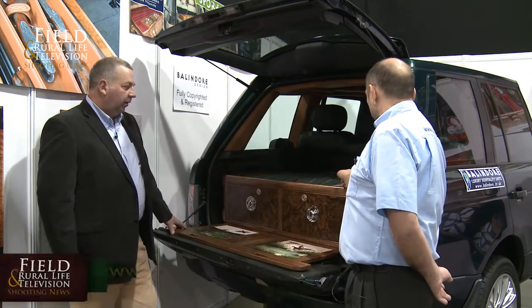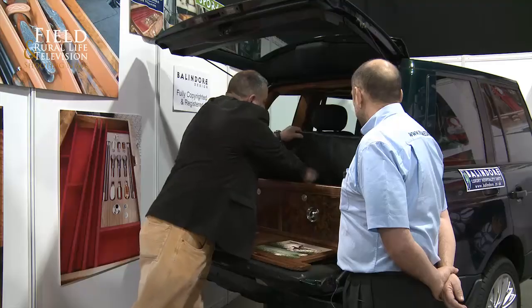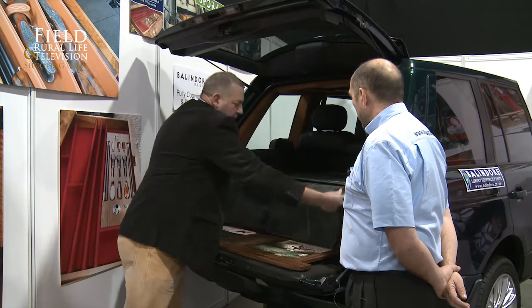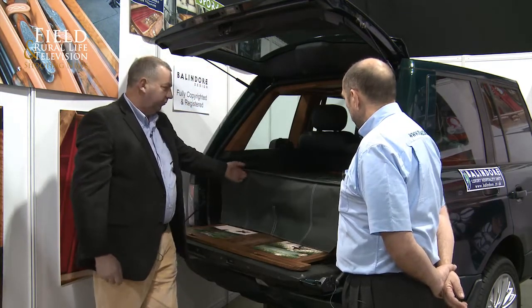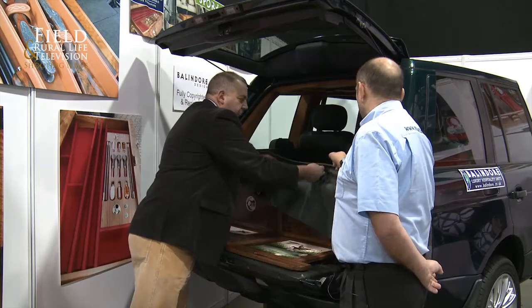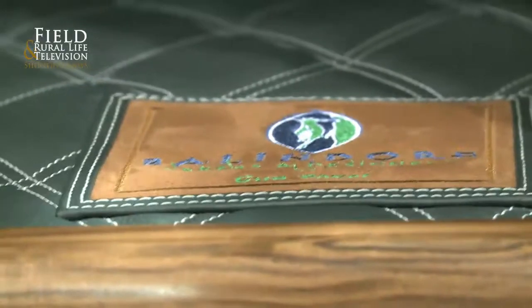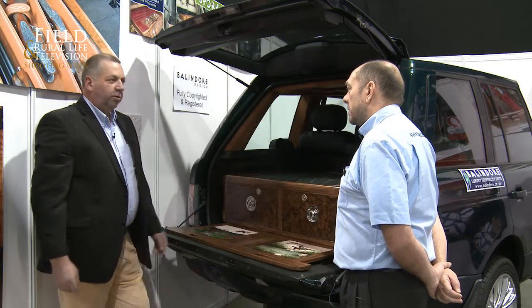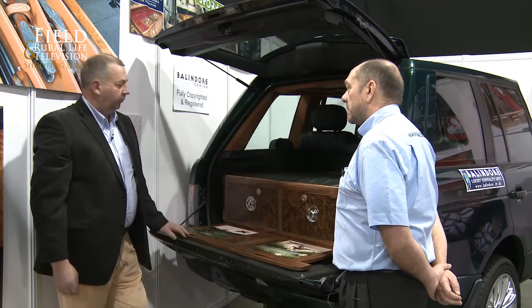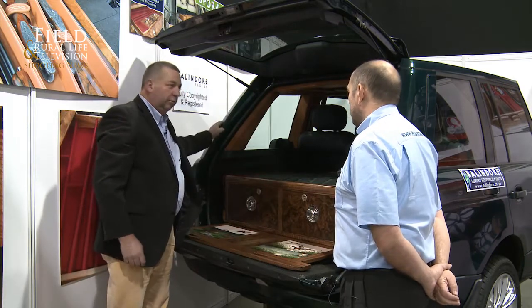This is also a nice touch with the inlay in the silver. Solid silver. And then we've also got a leather mat on the top with a flap on it. Oh, that's nice, isn't it? That just protects the front of the box. And things like this, this is wonderful, logos of the company here. As a client, you could put your own personal crest, family crest, whatever. We can embroider anything into it, and again, colour coordinated to the vehicle itself.